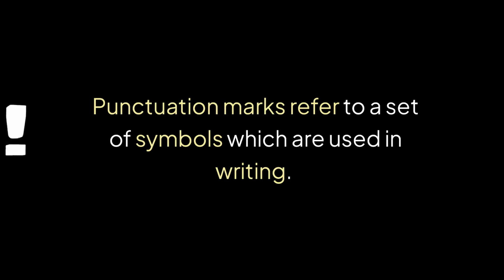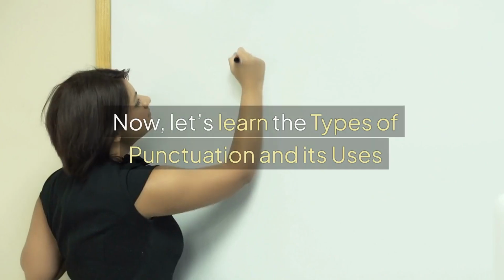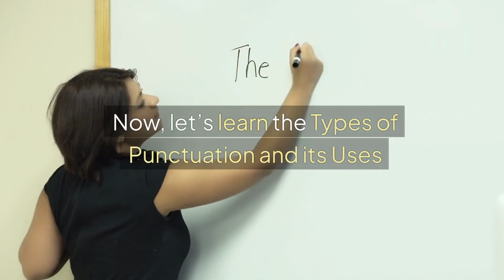Let's learn together. Punctuation marks refer to a set of symbols which are used in writing. It enhances clarity and meaning in our writing. Now let's learn the types of punctuation and its uses.